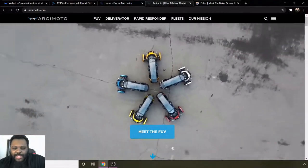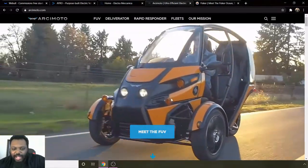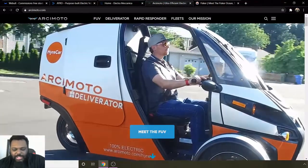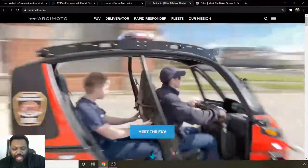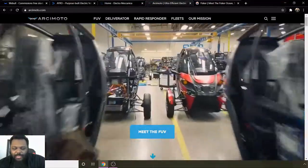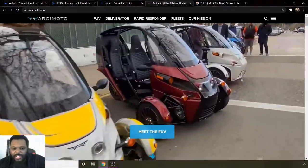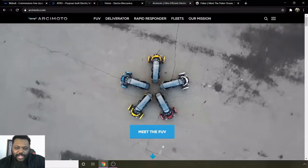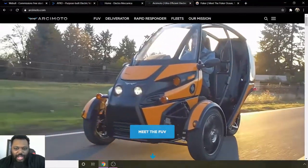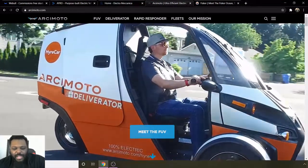But I kind of like the design of it. It reminds me sort of the T-Rexes, not the truck that just came out, but those little bitty three-wheeled vehicles that came out a long time ago. But those are a little sportier than these, and they also weren't electric. So I think they look pretty nice. I think there's a lot of applications that you could use these for, which they're demonstrating in this video.